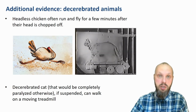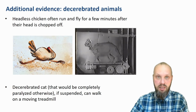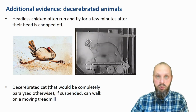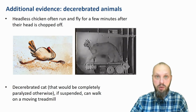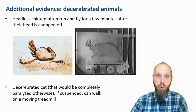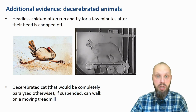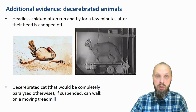However, the spinal cord is still there. And if you suspend this cat, because it cannot stand on its own, and put it on a treadmill, the legs, the paws move, making the cat kind of walk on this treadmill. The paws of a cat move in this walking fashion and even adjust to the speed of the treadmill without any influence from the brain on the spinal cord alone. It's enough for the spinal cord to be there for this walking motion.